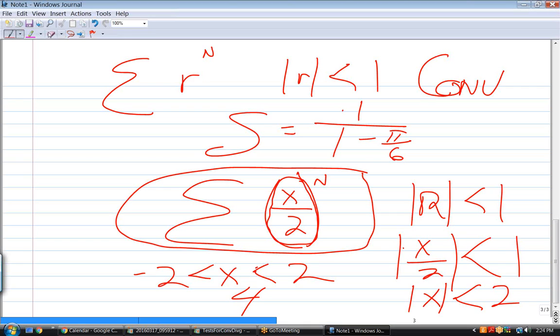Now let me take that back. The radius of convergence might be 2 here. I'd have to look that up. You also have the interval of convergence, which is different than the radius of convergence. I know that my interval of convergence is minus 2 to 2 in that problem, but I don't know if it's convergent at the endpoints.